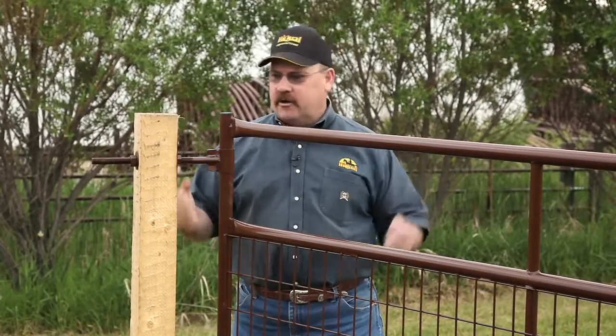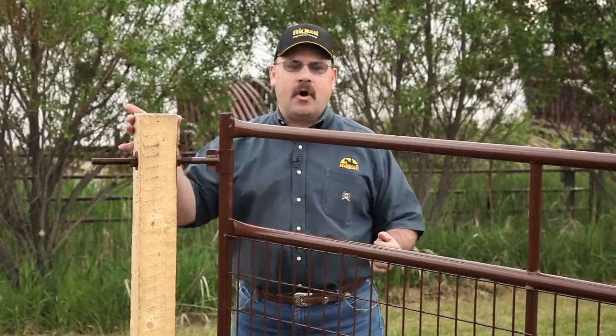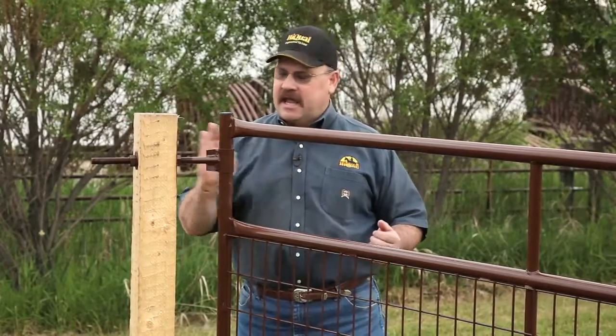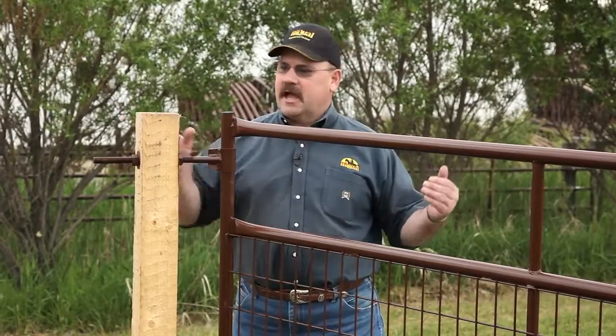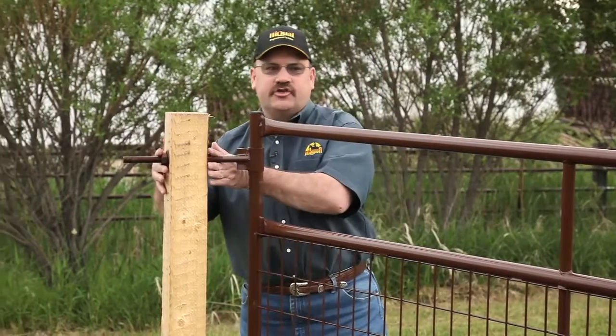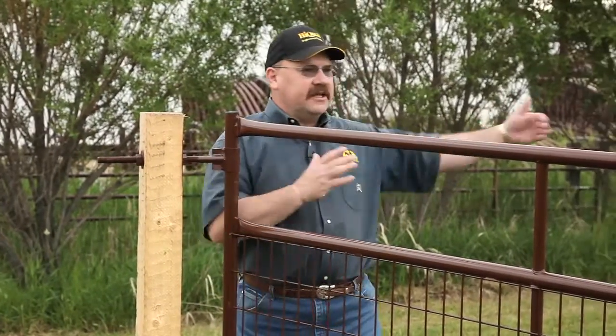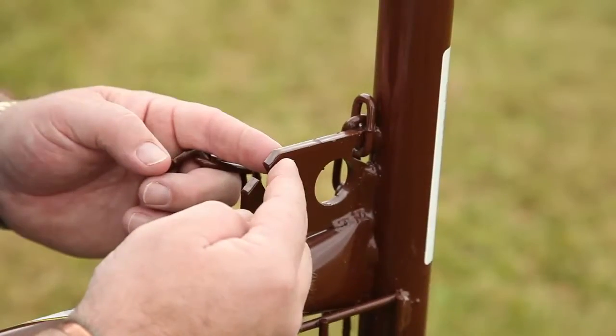And I don't care how good you are, once you set a post and hang a gate on it, that post is going to shift over time. If you have a fixed gate latch, you have no adjustability, and that gate doesn't fit that hole anymore. As this post settles over time, I can come back and adjust my gate to fit in the opening both horizontally and vertically. We use a true 1/4 inch latch plate that's welded on both sides.